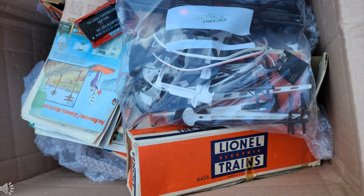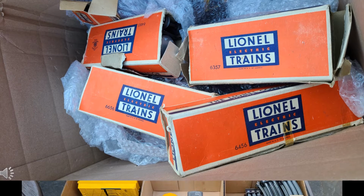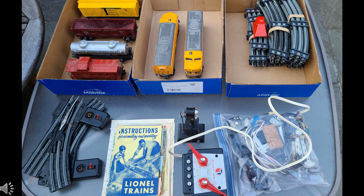The packing looks rather haphazard. The freezer bag contains a variety of small items. Some items have boxes, but other pieces are loose and unwrapped, including the transformer. Here is the complete collection, unpacked. The O-gauge manual switches are impressively heavy-duty, an addition to the original Lionel set.